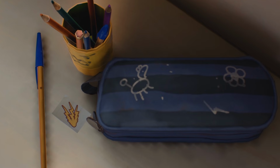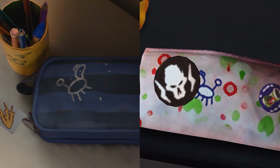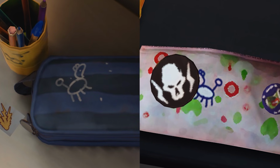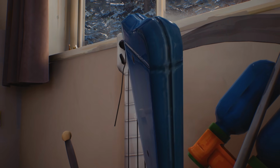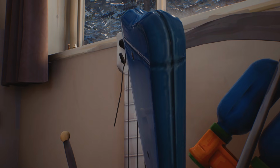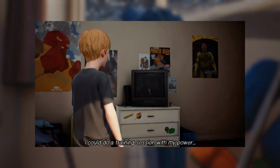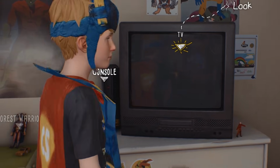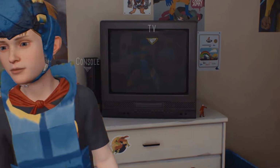This little drawing on Chris's pencil case also appears on Max's pencil case. I'm not sure how or why I picked up on this detail, but here you go. Chris's toy water gun actually reflects part of the environment, which was pretty surprising to see, which, on that note, I mentioned in a previous video that I made before Captain Spirit released that I was really impressed with the reflections on the TV. However, looking at them closely now, you can see that it's not quite right. I don't think mirrors work this way.